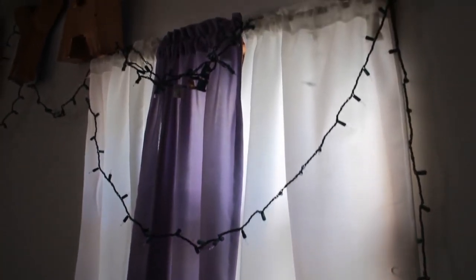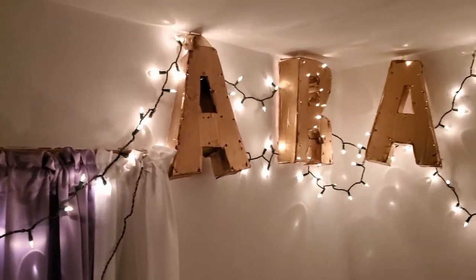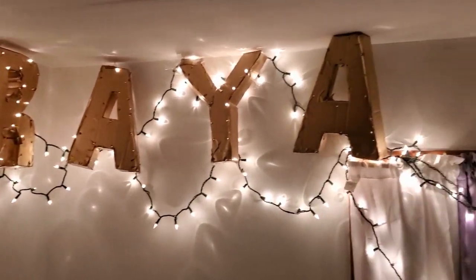I kept some of my lavender features the same, like the curtains and some of RaeSavvy's bedding. And I do want to incorporate more purples on her side of the room. As you can see, I am still using the letters from her baby shower with the lighting. They're just hanging on hooks now. So you will be seeing more purples incorporated there.